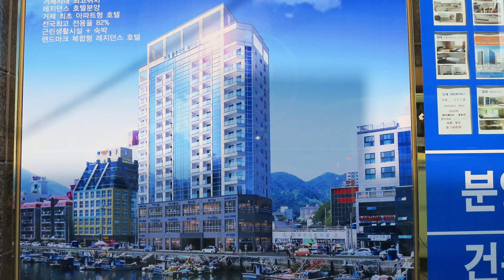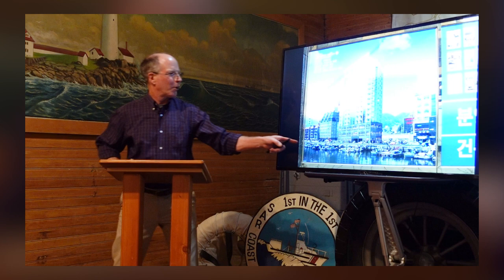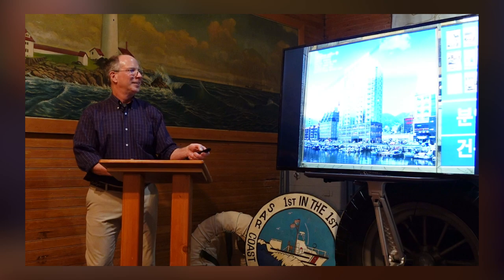This is just a picture of the changing times in Okpo. This is the waterfront where the fish restaurants are, and now about half of them are gone because they're going to put up this big building. So even there, things do change. These are Korean burial mounds.